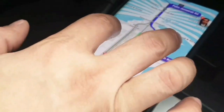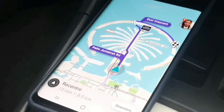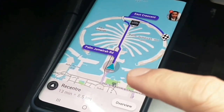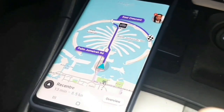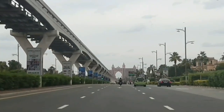Wait, wait. We're going to collect. See? There. So basically this is the Palm Jumeirah, and we are now here. We are near our destination.